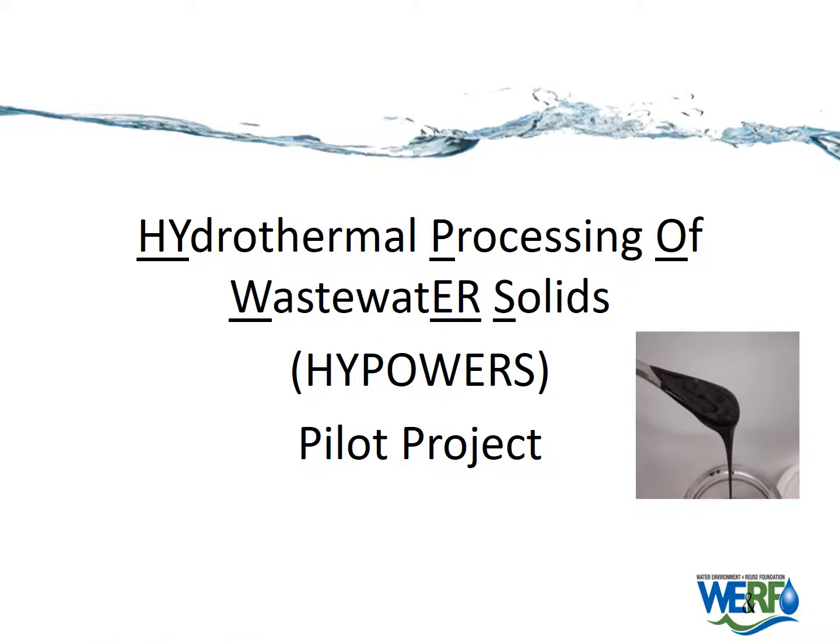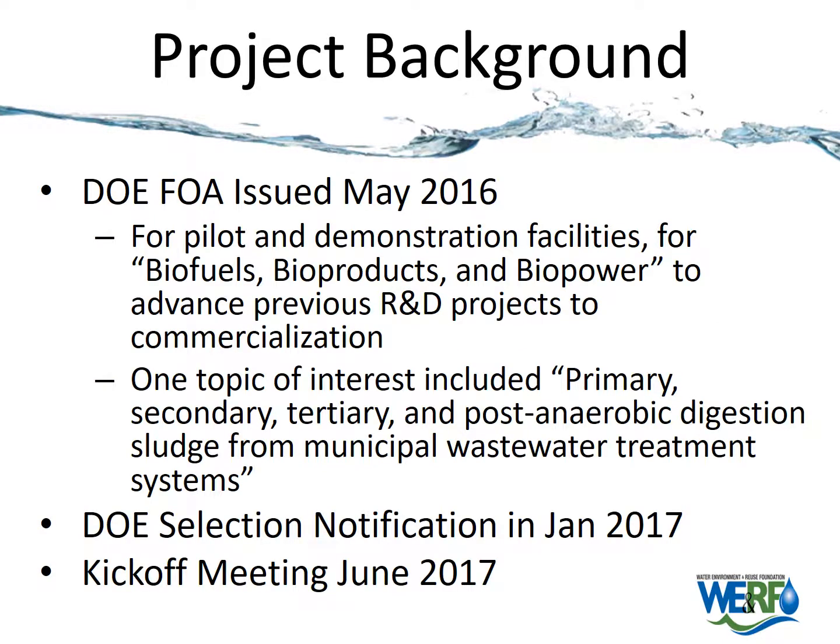So I'm going to now talk about scale up of this technology, something we're calling the High Powers Project, which is hydrothermal processing of wastewater solids. This project is the result of a DOE funding opportunity announcement that was issued in May of 2016. The announcement went out for actually pilot and demonstration facilities for a variety of feedstocks at a variety of scales.